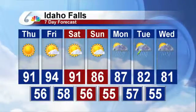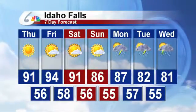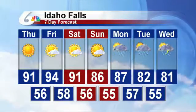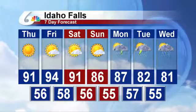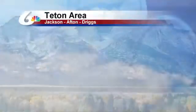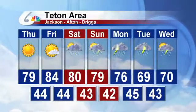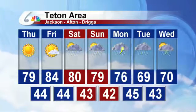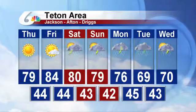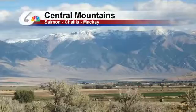Idaho Falls, very similar conditions, sticking to those 90s until around Sunday. It cools down very quickly. We hit those Monday through Wednesday where that rain makes its long-awaited return. Those temperatures stick to those mid-80s. So we're continuing to see those temperatures start to drop. Teton area, very similar, but the rain sticks around for a little bit longer and comes in a little bit earlier. Saturday until Wednesday, all chances of thunderstorms. Strongest on Monday and Tuesday, but still coming in early. Temperatures stick to those mid-70s instead, though, because the Tetons are about 10 degrees cooler than what we're seeing here.